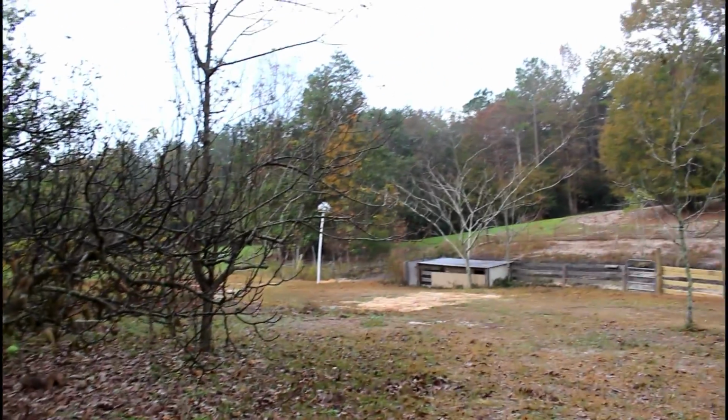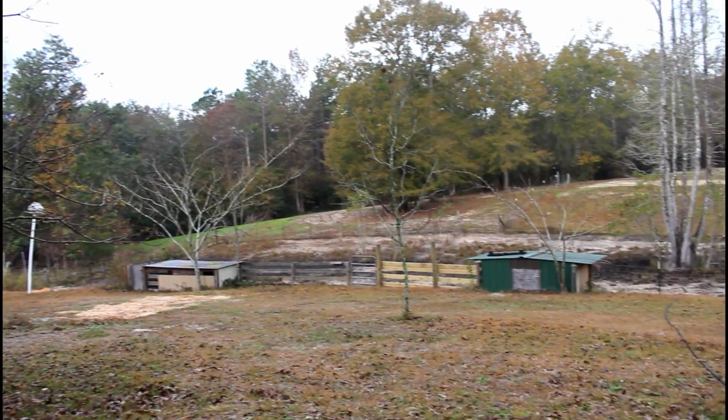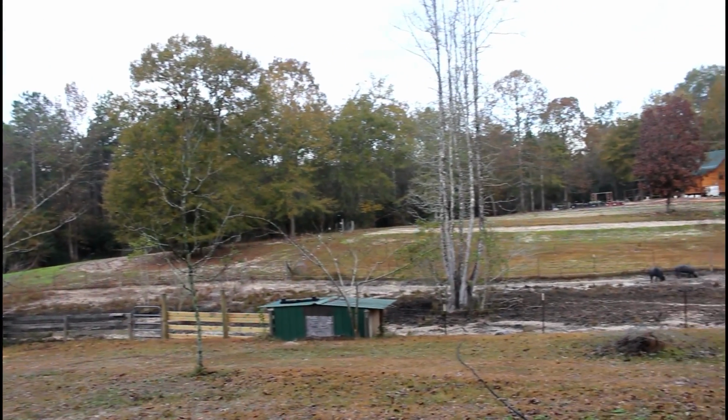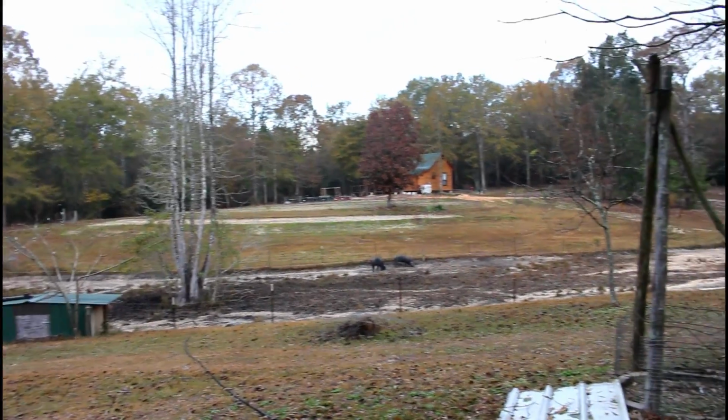You can see the color changes here in the leaves. And yes, Mississippi gets a little color change. Might not be great to some of you, but it's great to us.